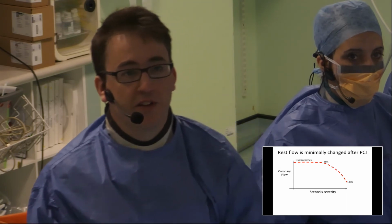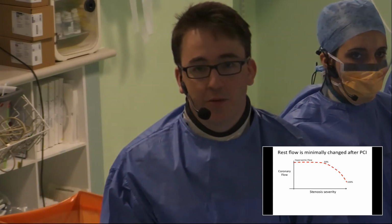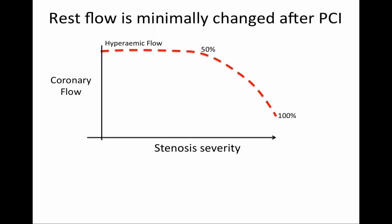And you'll see on the slides, which I can show you, if we look at the hyperemic flow profiles, it's very, very apparent. And here you can see a nice slide. This is from some of the original animal work from Lance Gould, now being replicated in humans as well. You can see as the stenosis increases in severity, the flow falls off. So you can see at about 50% stenosis, the flow starts to drop.